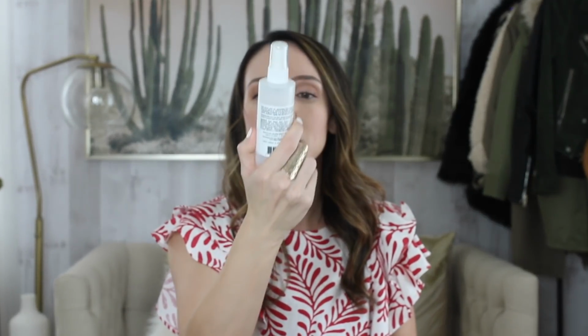The Mario Badescu Facial Spray with aloe, herbs, and rose water. This is a great hydrating mist. I've said before, I don't really like the mist dispenser. I feel like it dispenses too much. Some of you said, no, it doesn't dispense too much at all. I think it does. I like a very delicate mist. But the formula itself is very nice, and it's a great, great price point.